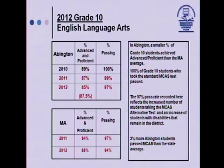2012, grade 10, English Language Arts, Advanced and Proficient. We are here at 85% in advanced and proficient, which reflects a slight decrease. And you notice the percentage passing, 100%, 99%, 97%. So a smaller percentage of grade 10 students achieved advanced and proficient than the Massachusetts average, which is 88%.